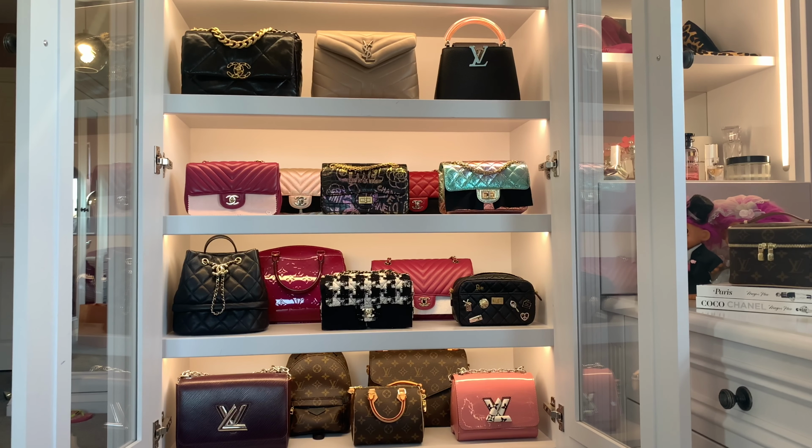The Lulu is stuffed as well. It's just stuffed with paper, and then the Capucines Mini, if you watch the unboxing of it, just has the strap rolled up inside it. It's quite a structured bag, so it's okay without too much stuffing inside it.